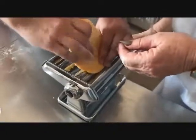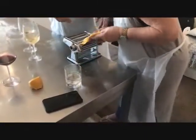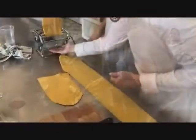Now that the dough is rested, we run it through the pasta machine, and you just grab it from under, fold it, and run it through again. Now for the pros.